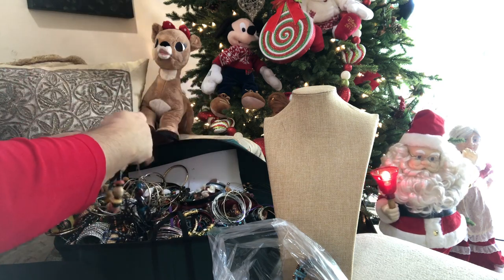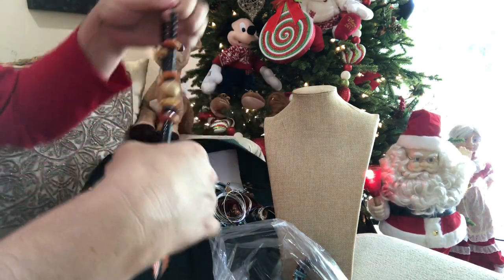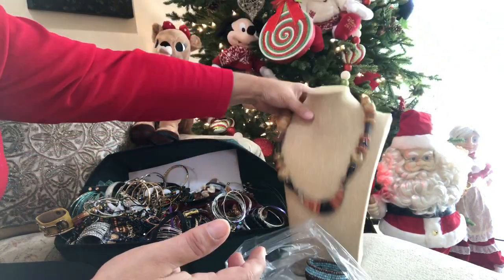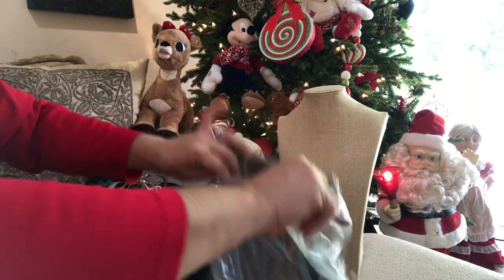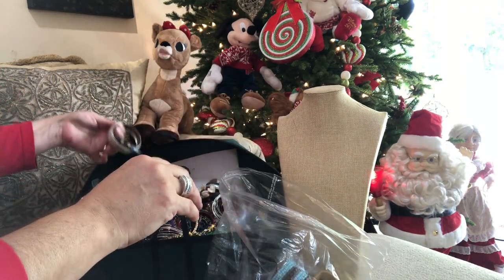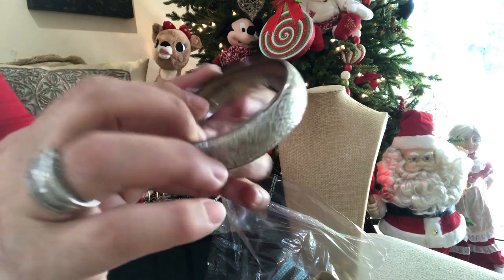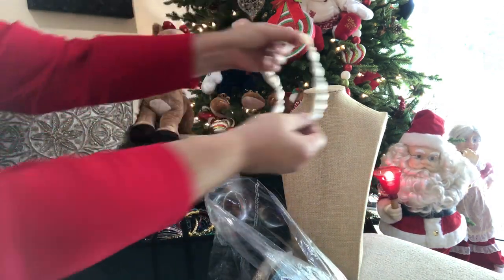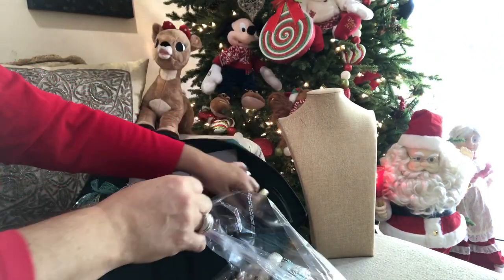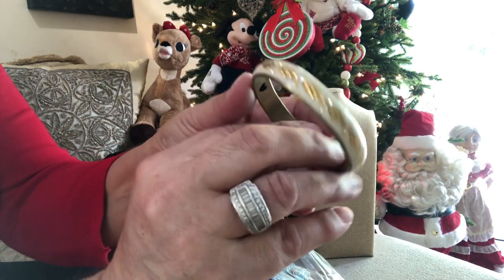Here's another beautiful statement piece. Let's see, I'll show it to you. That one is 4. Very pretty. That's 4. This one is 5. Here we have 6. How about that for number 7? And this one for number 8. Looks like brass. It looks like it has a heart inside.